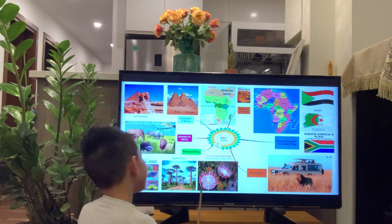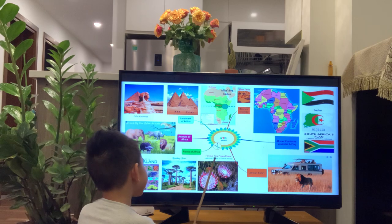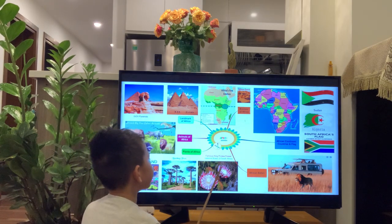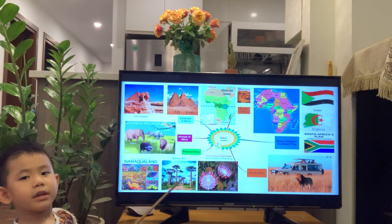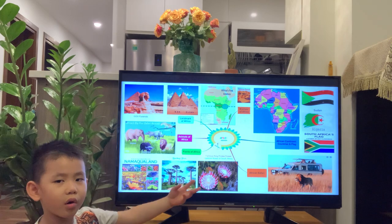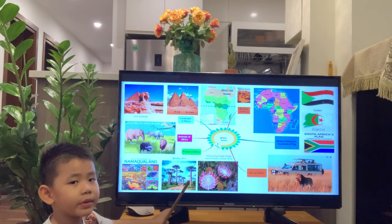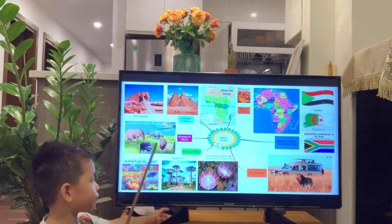And the last plant of Africa is the famous king protea flower. It is the national flower of South Africa. It needs fires to grow. If there's no fire, nothing grows, but if there are fires, they can grow.